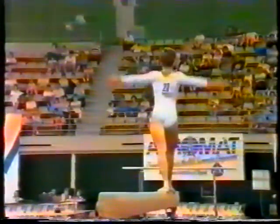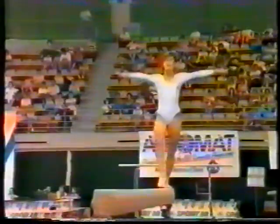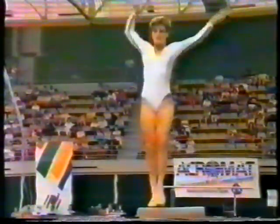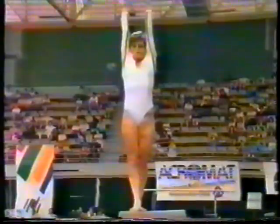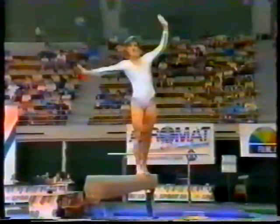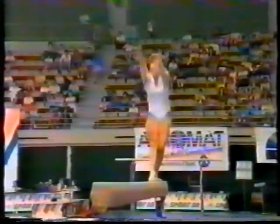Good start. Round off, backhand spring onto the beam. Nice and steady. There's the compulsory leap, although she's done a step change leap. It's a little more difficult. Preparing for her tumbling series. Backhand, oh, slight overbalance, but she stayed on, so she won't incur that 0.5 penalty.